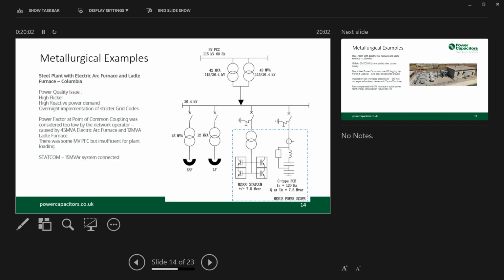Okay, this is a particular issue they had in Colombia, which is how difficult it is to get information about your industry. So they've got an arc furnace and a ladle furnace. The problem they had here was high flicker, high reactive power demand. It was the overnight implementation of grid codes. In Colombia, one Monday they went, everyone's got to meet 8% THDV. Across the board, make it happen. You've got a year to do it.